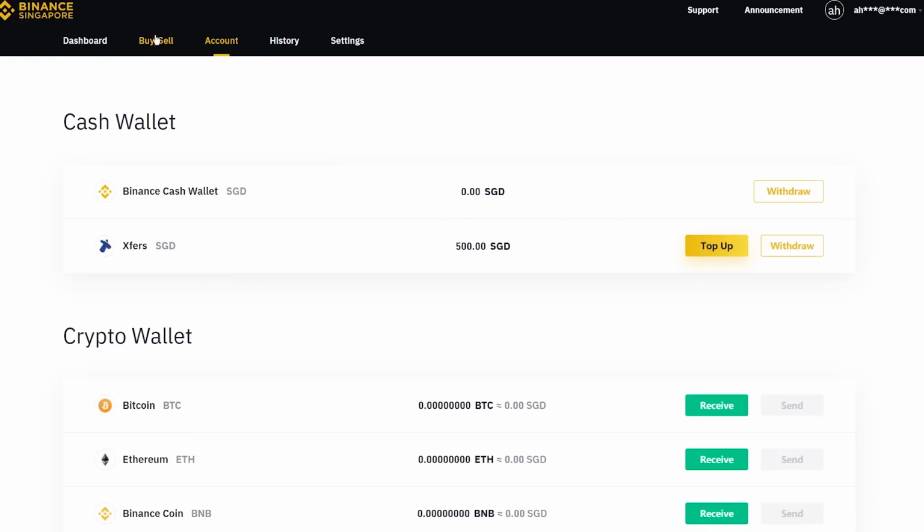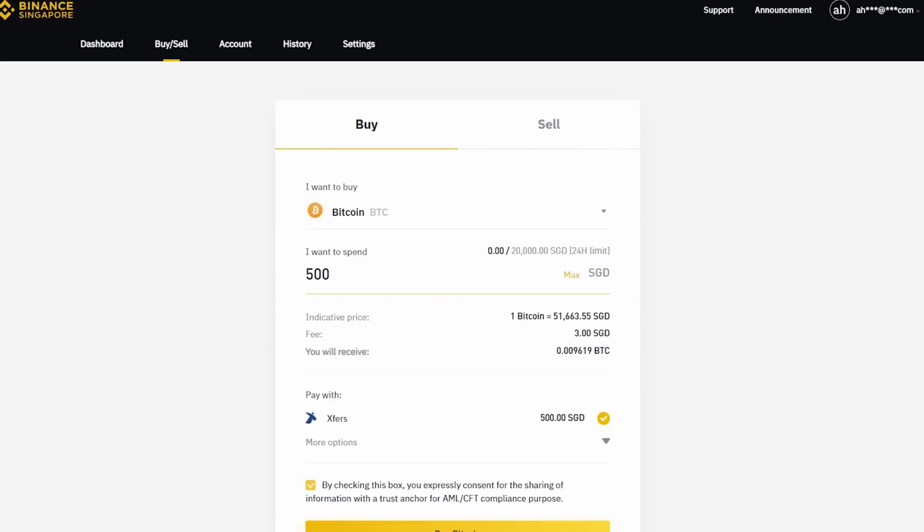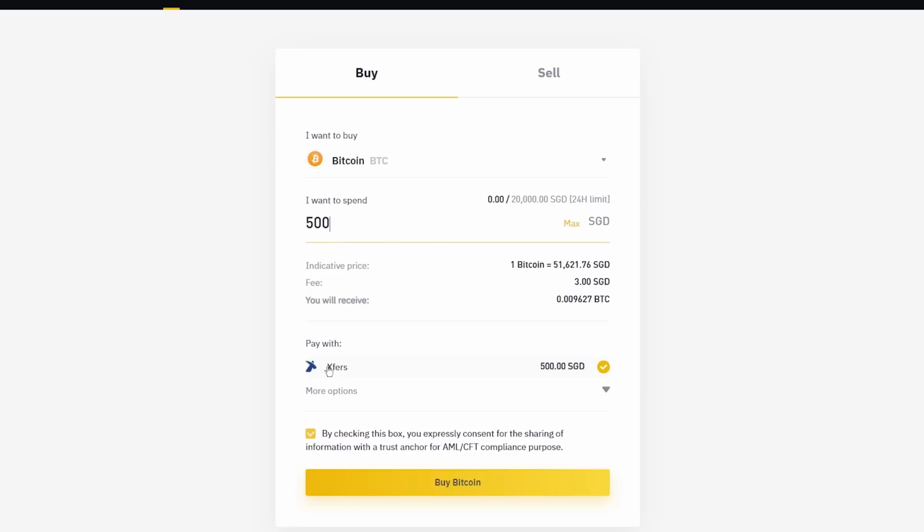In Binance.sg, click on buy, sell. Here you just choose I want to buy Bitcoin and specify how much SGD you want to use. After that, they will show you the fee and how much Bitcoin you'll be getting. Make sure Spot is selected, then click buy Bitcoin. And congratulations, you are now a proud owner of Bitcoin.